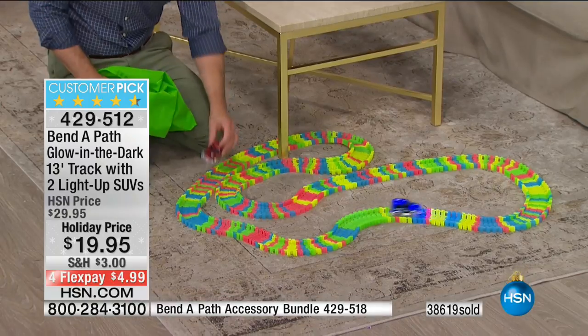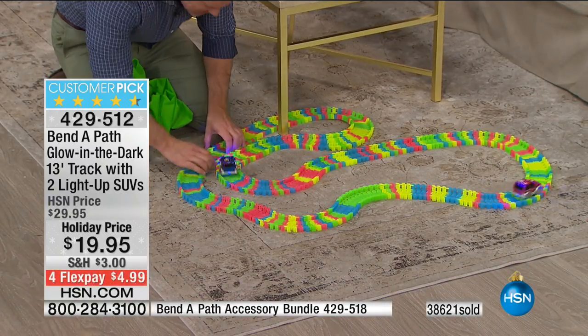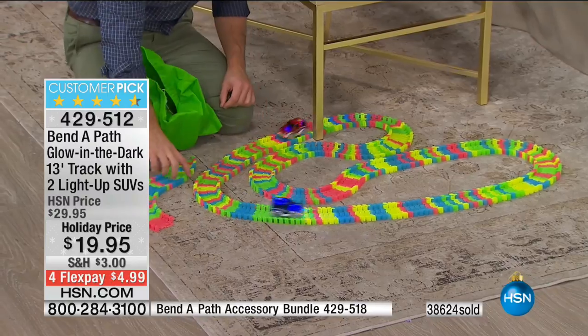I'm like, grandma, come here. Look what I did in the living room. I want to show you what I did because they're excited about it. Because see, they can just easily snap off some pieces of the track. I'll make it a little smaller, snap it together, line it up again, and we're off and running.